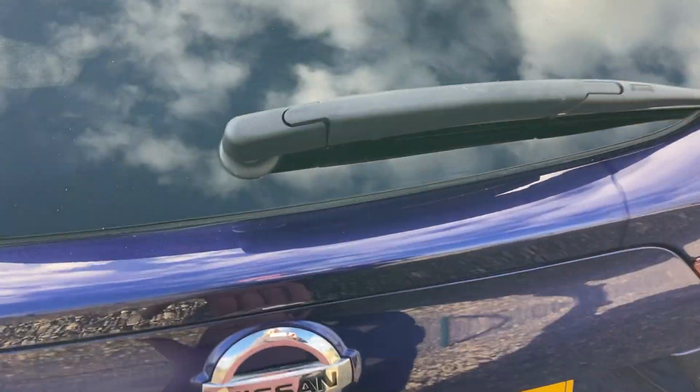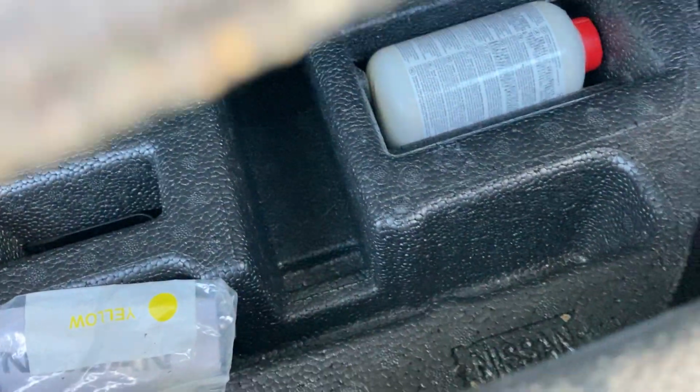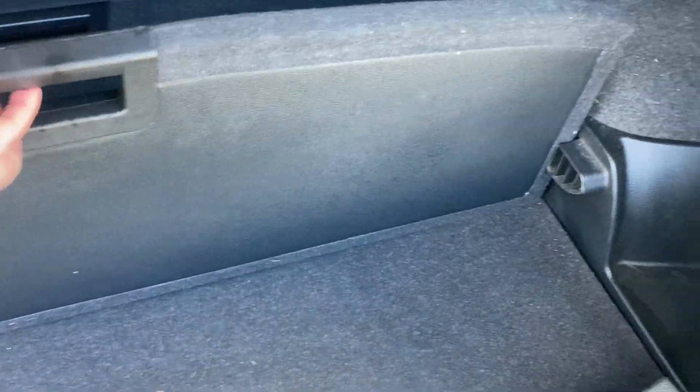Tinted windows, click of the button, opens up the huge, very practical boot. Parcel shelves all present. This is really good as well. If you want a flat loading surface, you can see it's completely flat. You can adjust this to make it deeper as well. And underneath here, you've got all your tools, etc. You don't get a spare wheel in these cars, just an inflatable kit. A lot of these modern cars have that now. It saves on weight and improves performance, emissions and miles per gallon.